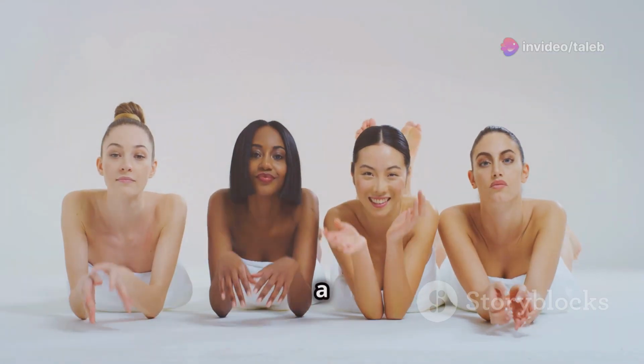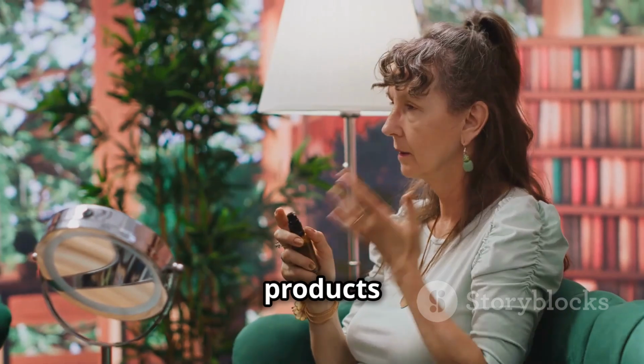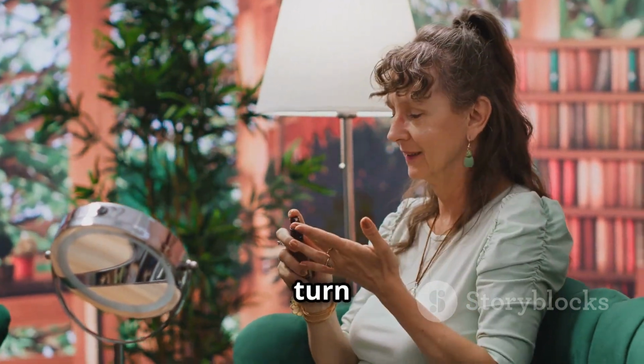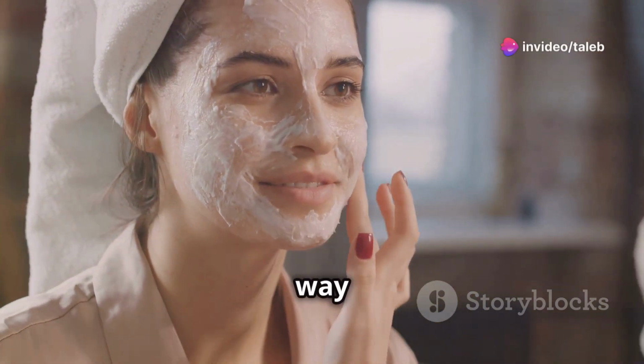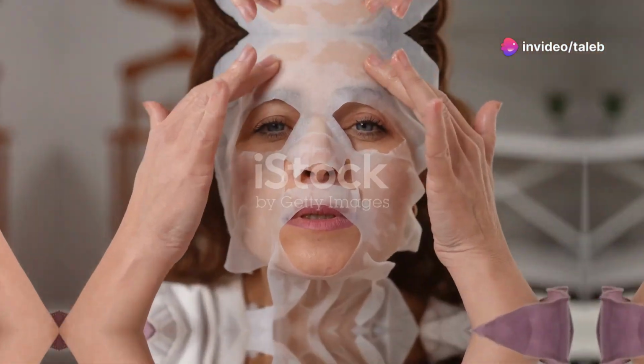Many people desire a brighter complexion. There are many products on the market, but we can also turn to nature for help. Natural ingredients offer a gentle and effective way to achieve our skincare goals.